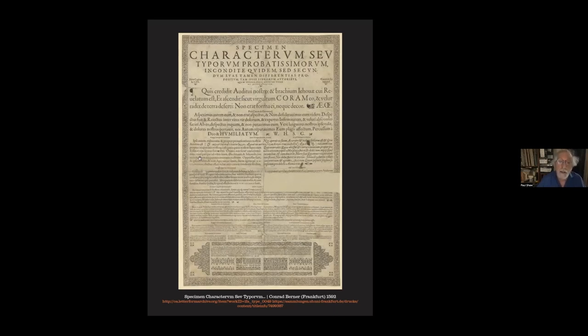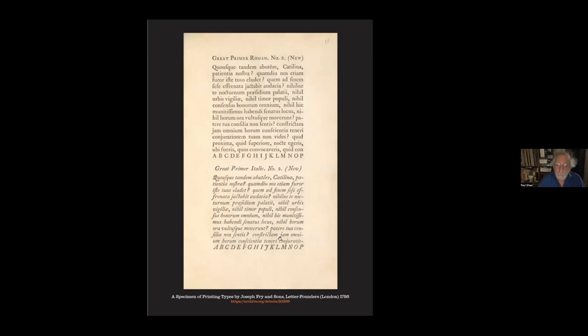But if you look at it, besides different typefaces, we've got a border made up of fleurons, and we've got some here by Robert Grandjean, which we call the Grandjean Arabesques. This is sort of your standard printing type specimen of the past. Here's your typeface. But if you look carefully, you've got Great Primer Roman number 2.